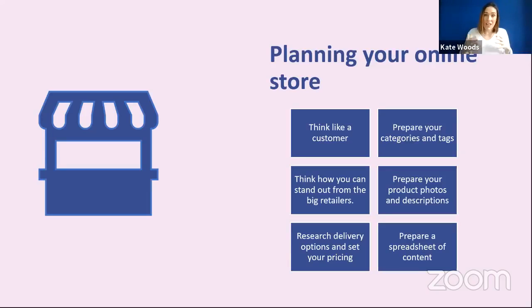Secondly, if you create a spreadsheet, you can then simply upload it to import all of your content into your shopping platform all in one go. If you've got lots of products, that's going to be much better than doing them one at a time. If you're only looking to launch with 10 or so products, doing them manually one at a time isn't going to be a problem. But for me, I like the organisation that preparing a spreadsheet gives you.